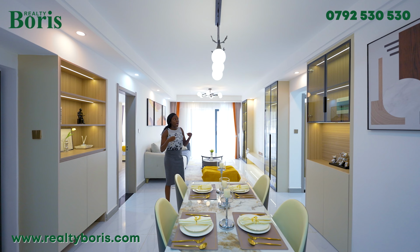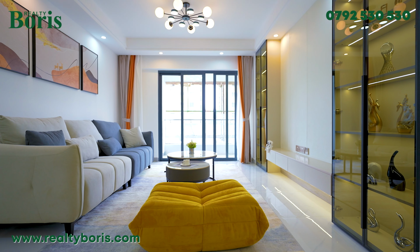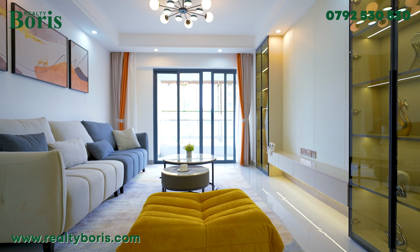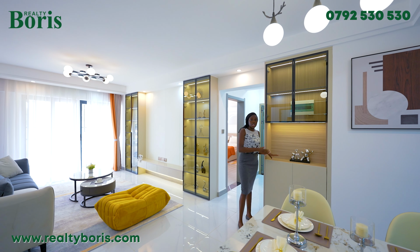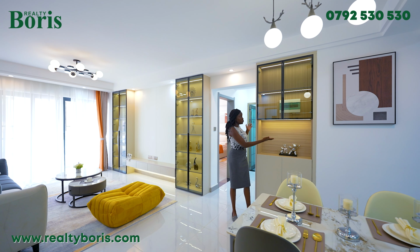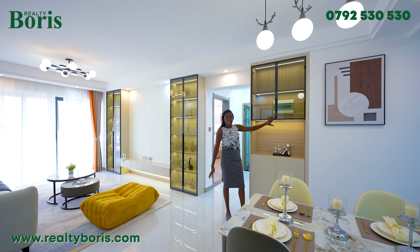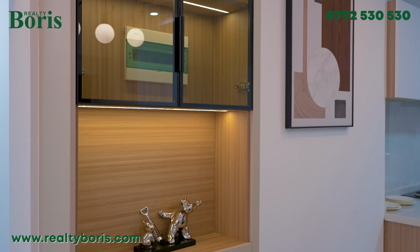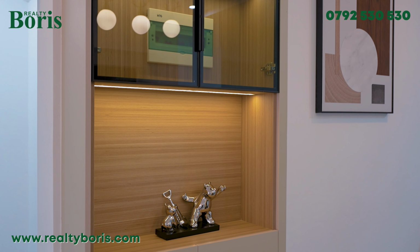And of course, this should be coming with the house, but it has not yet been confirmed. But even if it's not coming with the house, I believe this is something you can always customize to your liking. Maybe you can decide to do something like this and do glass wines on this other end. Yeah, because they're very accessible from this side to our dining area.